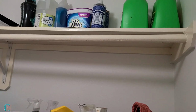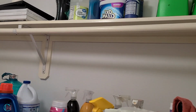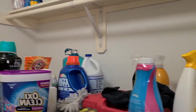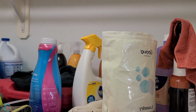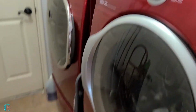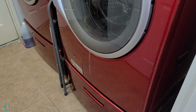Now this shelf is already here and it's the color of the door. So the door and the shelf are going to get a paint job. And I'm looking at another shelf to put down lower here so I can put the items that I've purchased on it to kind of spruce up my washroom. Yes, the washing machine and dryer are up high because of my back, and it has the drawers on the bottom to lift it up. So my husband made sure he got the drawers on the bottom.